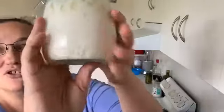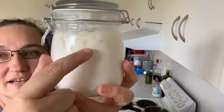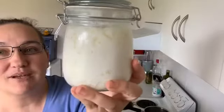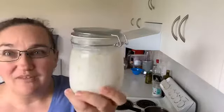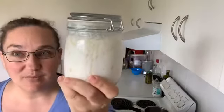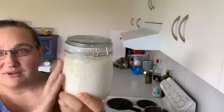The first thing I want to do is show you, for those people who are new to milk kefir, you can see that there are some whey cracks in there. If I move it around, what we're seeing here is actually the curds and the whey of the milk kefir. All of that will come back together once I strain it, but this is exactly where you want it to be. You want to start seeing some separation before you know it's ready and you're ready to start using it and make it into all sorts of other yummy stuff.